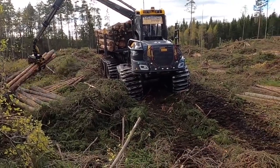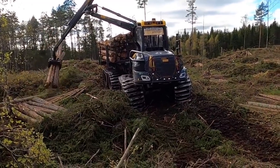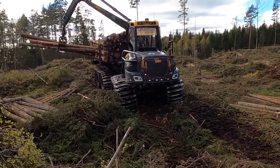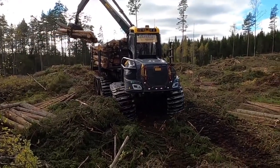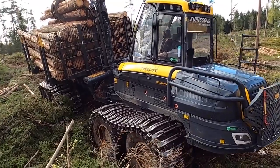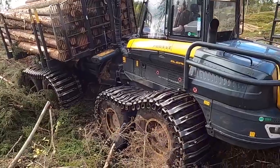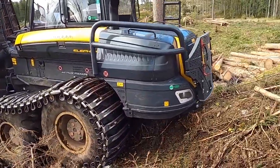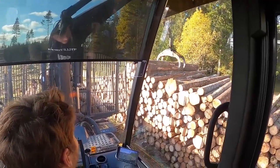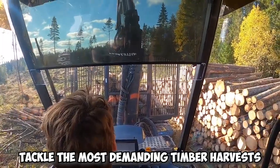The K121 crane is another major selling point. It offers superior strength and reach, plus it's fully integrated with the Optic control system. This translates to quicker loading cycles, precision load handling, and real-time performance data for optimizing the harvesting process. We've also strengthened the Elephant King's overall structure for long-term durability and the harshest environments. This is a machine designed to minimize downtime and ensure your crews can tackle the most demanding timber harvests.